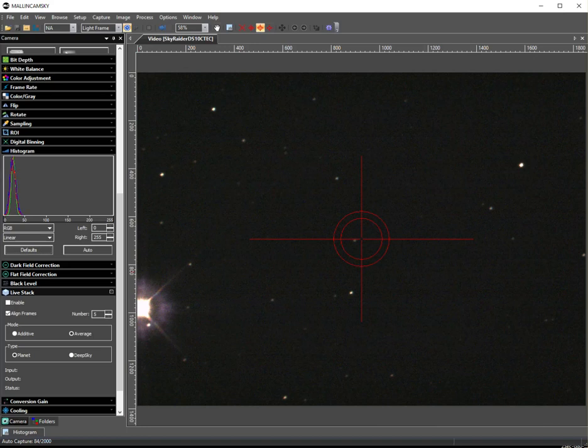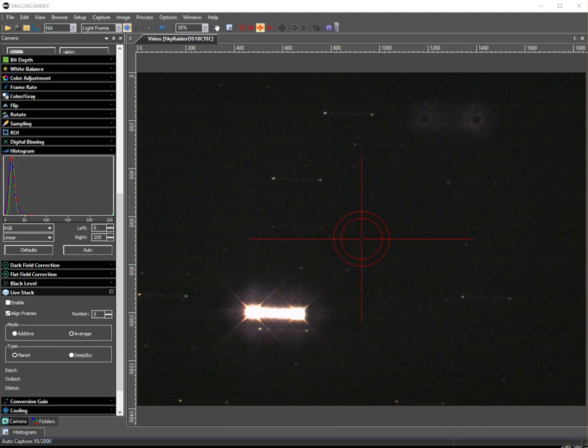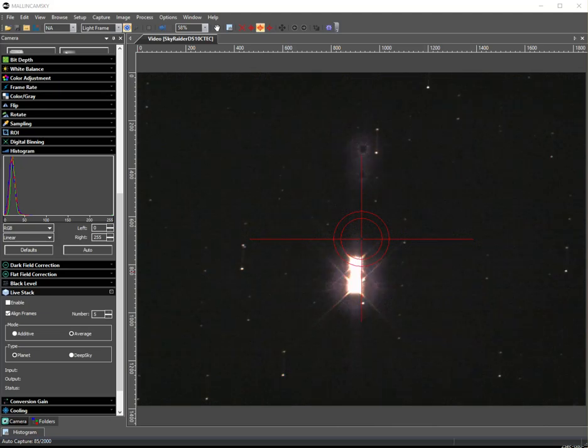Let's see, now I gotta do a change east-west, so now I wanna go that way, right? Unukalhai. That's a star I have not gone to before.